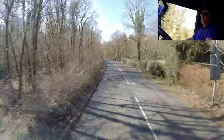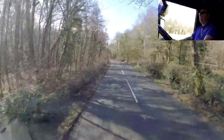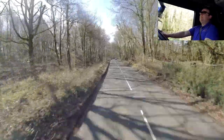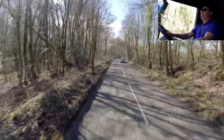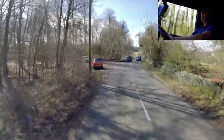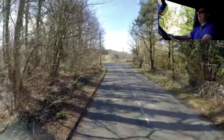Please follow the road for 3 miles on to B4228. So what I'll do, I will catch you shortly. I'll let this run off a little bit so I can turn it off. I see it down inside the Ford camera.